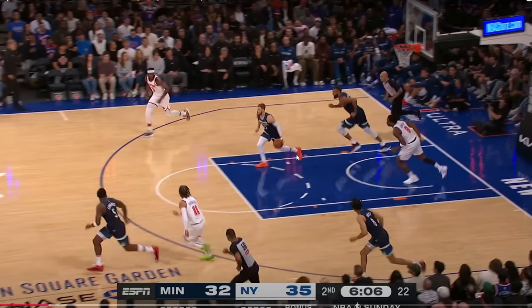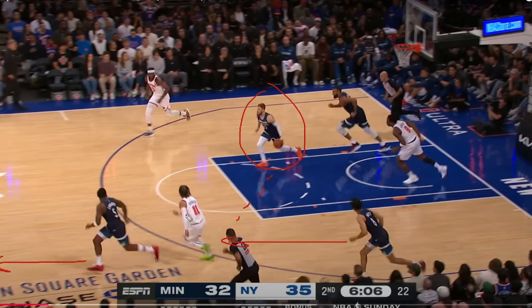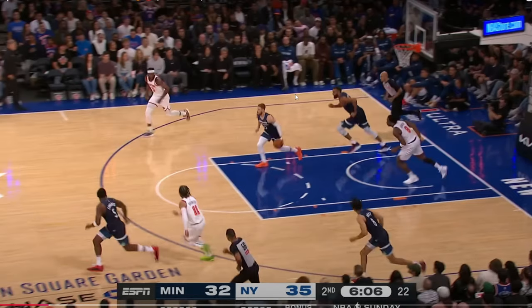This is a fantastic transition offense by the Minnesota Timberwolves, right? So Dante DiVincenzo starts with the ball. He's going to kick it up to Josh Minott, who is getting out and running, and then Ant is getting out and running in front of him. And watch as this play develops.